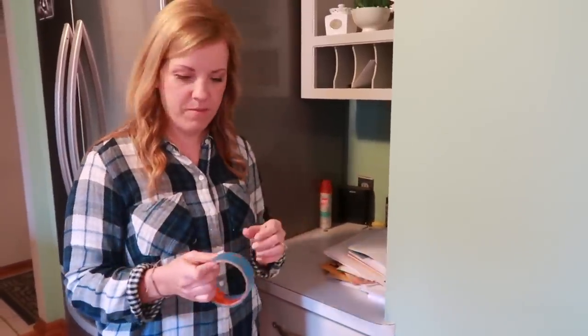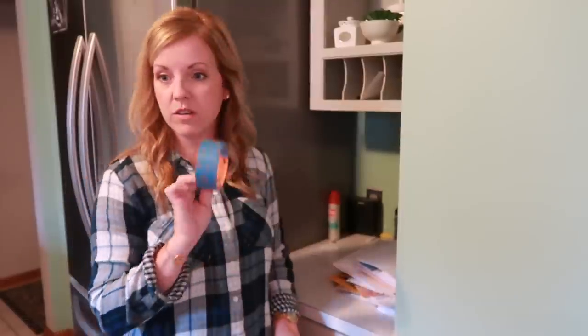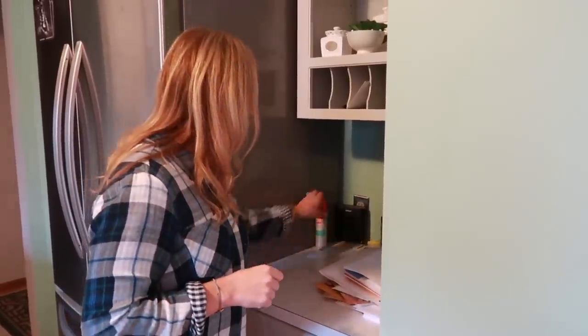So where do you keep painter's tape? With painting stuff, or do you use it for other things? It needs to go down in the basement with the painting stuff. Okay, so that needs to get put away. Yep. So we're sensing a theme here with the balloons. Yep. Okay.